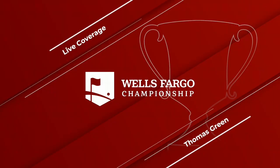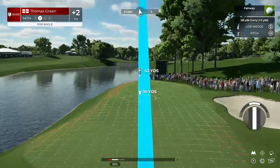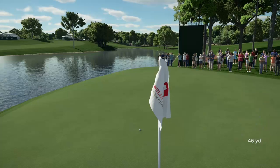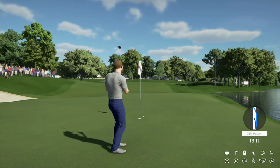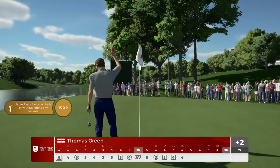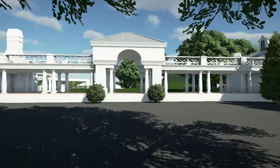Here's some action from just a moment ago. And this effort by Gary Woodland was just a little while ago. Lovely effort, that. What an opportunity to make a birdie. Oh, that would have been nice to make. Yeah, not much to sweat there. Trailing by 4 strokes.